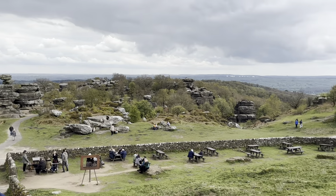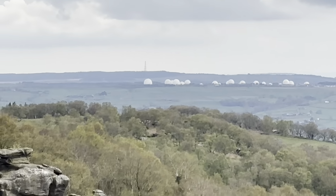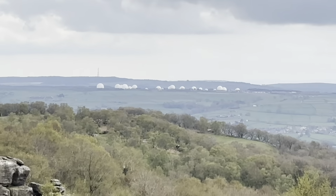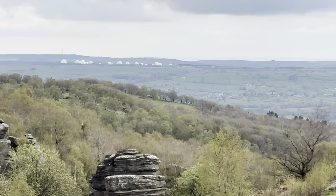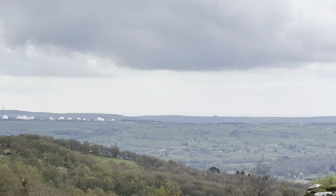So you can see Menwith Hill there, that way, and that TV mast, which is the one that provides our house with the free view and things. So we live in that direction there, straight ahead. That bit.